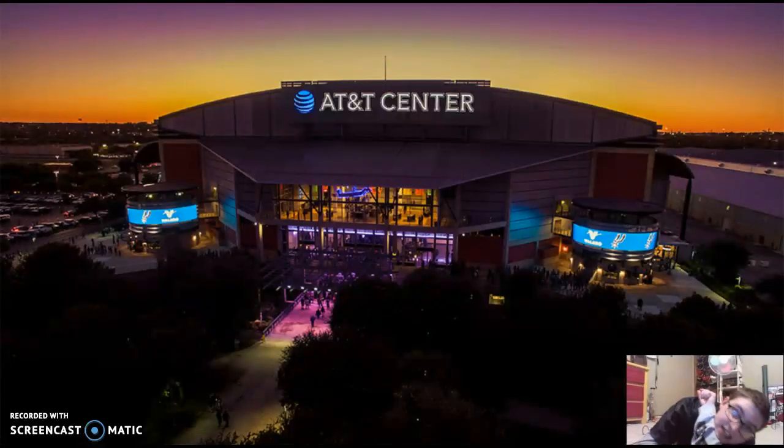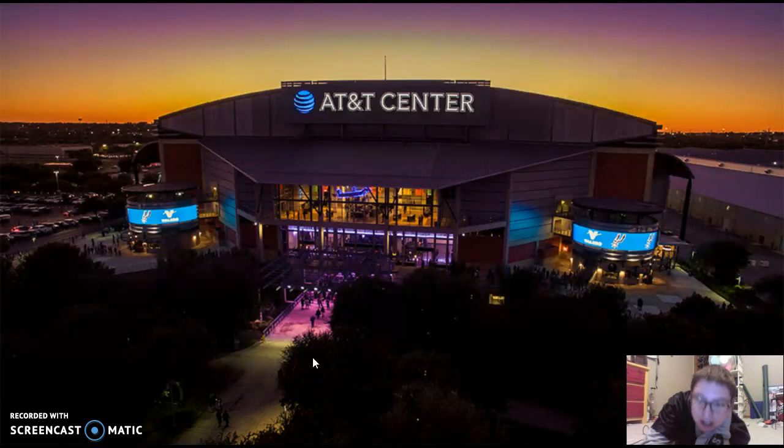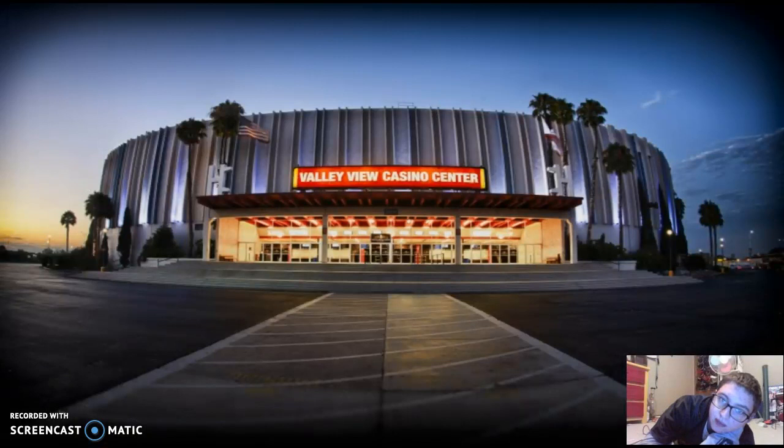Next is the AT&T Center, home of the San Antonio Rampage. And you can also see the San Antonio Spurs logo. This is also where some arenas are actually shared by professional sports teams. You'll see another one here in a sec. But here's the AT&T Center. And here's the Valley View Casino Center. I can't remember the team.